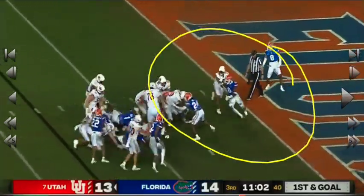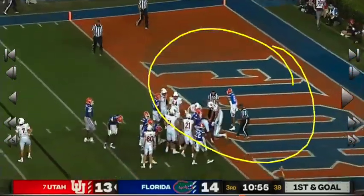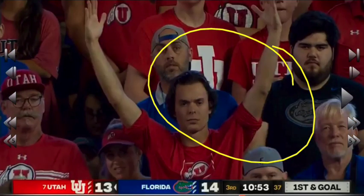And they're going to gash us here for a big gain all the way down to what looks like the end zone, but basically just that 1 yard line. That spot is going to matter because that is not a touchdown. Too bad for that Utah fan. That's not a touchdown, but they are on the inch line.